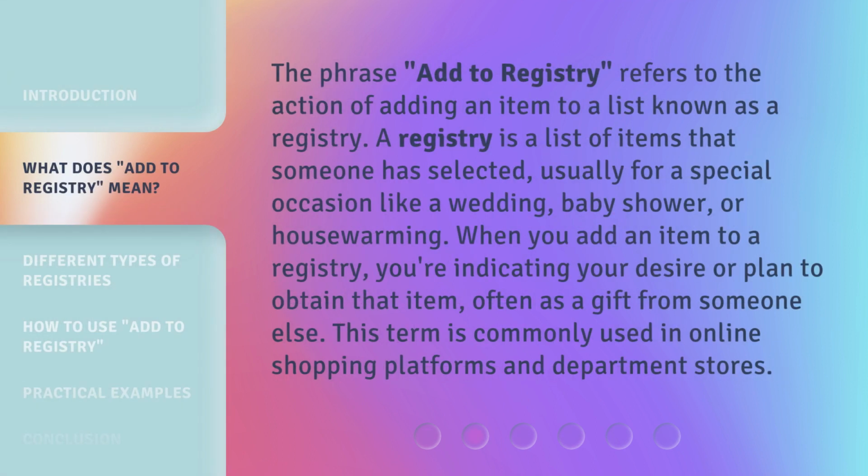The phrase "add to registry" refers to the action of adding an item to a list known as a registry. A registry is a list of items that someone has selected, usually for a special occasion like a wedding, baby shower, or housewarming. When you add an item to a registry, you're indicating your desire or plan to obtain that item, often as a gift from someone else. This term is commonly used in online shopping platforms and department stores.